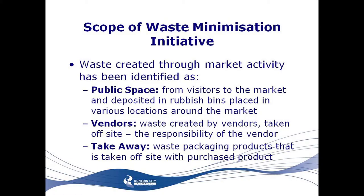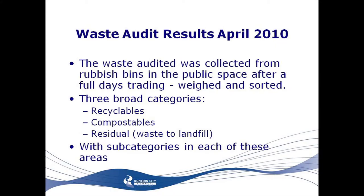There's that in the public space. There were 40 rubbish bins located all around the market, and people were putting their materials in there. There was the waste created by the vendors, from their milk, from the coffee or whatever, going into their rubbish bins on their site, and also the waste that people were taking away with them. The scope of this presentation is really focusing on the public recycling system, and that's where we started off with this initiative. So what we did next was a waste audit.